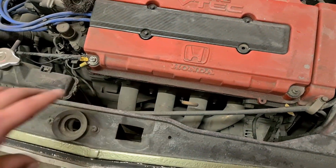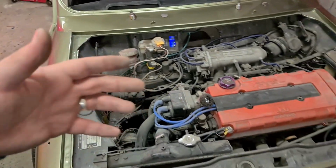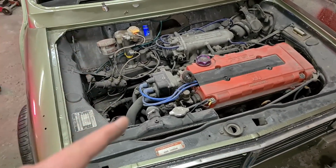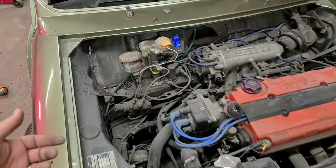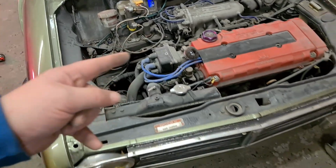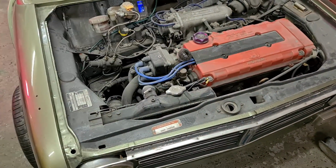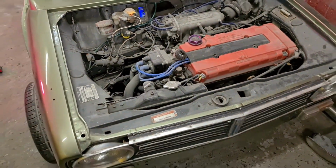Tidy up that manifold. But I was thinking about taking the engine out next year anyway, just to give it a good refresh. Even though it was done not so long ago. There's nothing that needs to be replaced. It was only serviced. I only did the oil filter, but I do want to take it out to get the engine bay painted the same green. It's all going to get done.